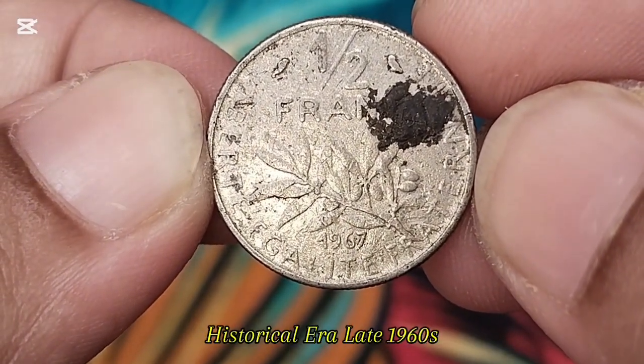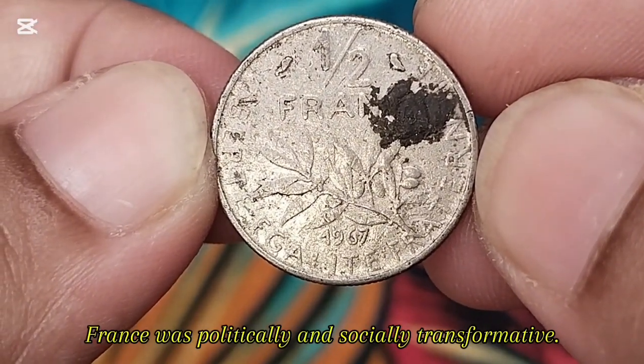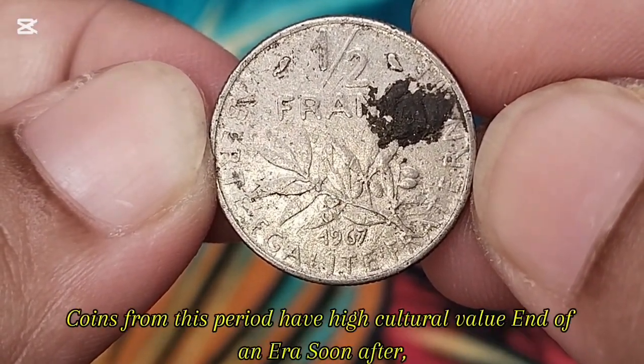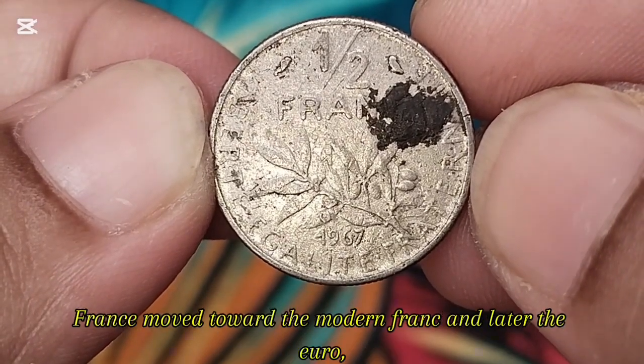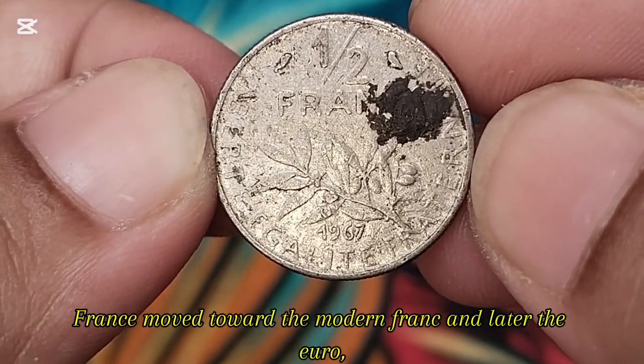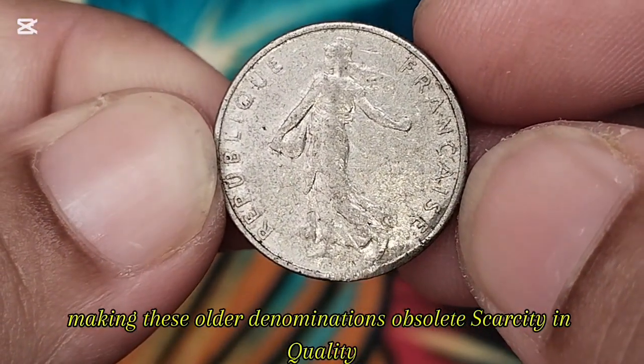Historical era: late 1960s. France was politically and socially transformative. Coins from this period have high cultural value, and soon after, France moved toward the modern franc and later the euro, making these older denominations obsolete.